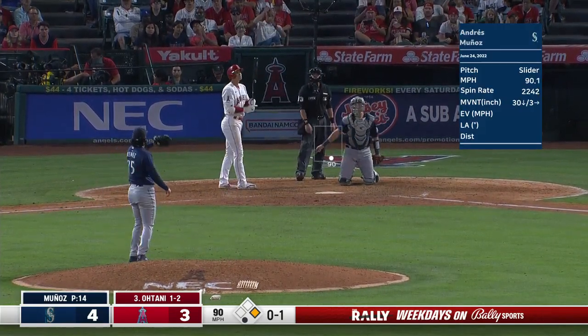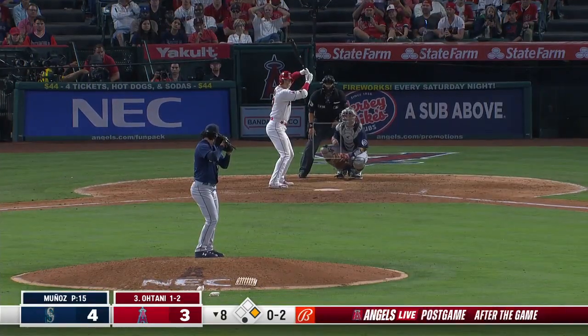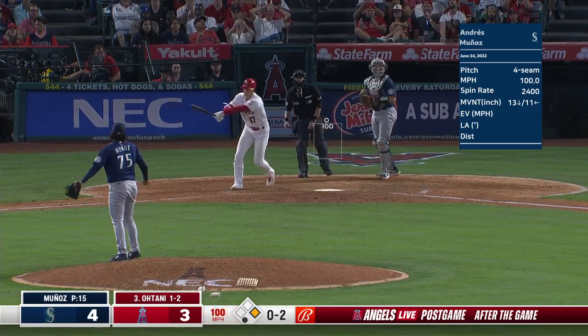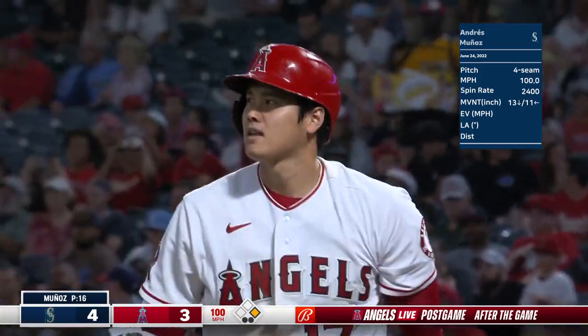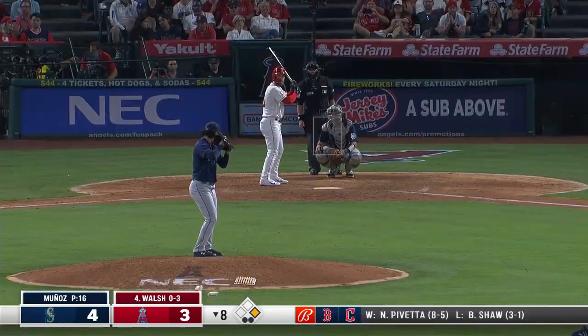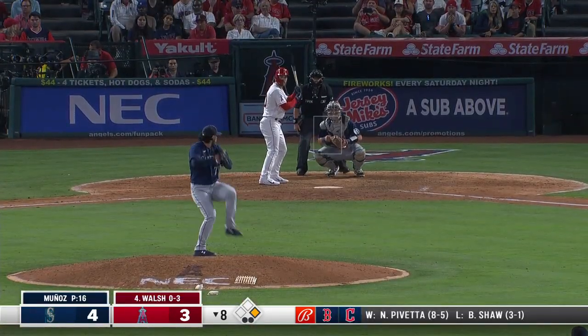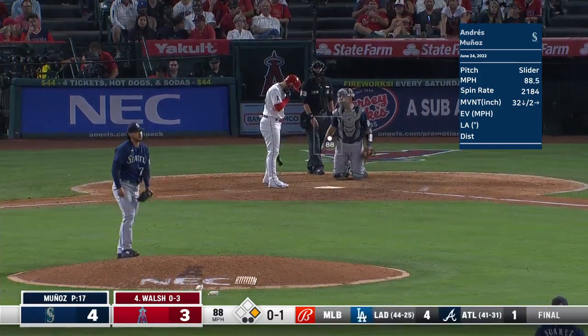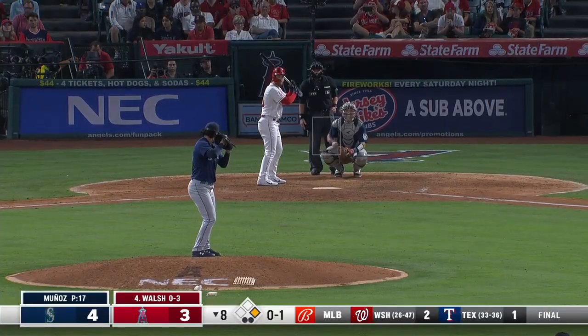Oh, and two now to Shohei. Struck him out. Scott Service wanted to have Munoz face Ohtani. Boy, how good would this feel for Jerry?